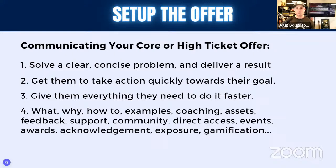Communicating your core or high ticket offer, right? Number one, it has to solve a clear, concise problem and then deliver a result of some sort. Number two, get them to take action quickly towards their goal, and then give them everything they need to do it faster. The what, the why, the how-to, examples, coaching, assets, feedback, support, community, direct access to you, events, awards, acknowledgement, exposure, gamification. These are all the things you could put in to enhance the offer, to expedite the results that they bought your offer for, and prevent the problems that you know it's going to create.